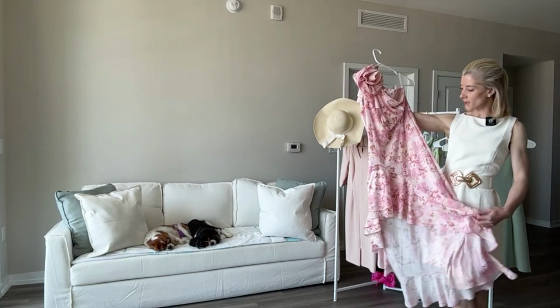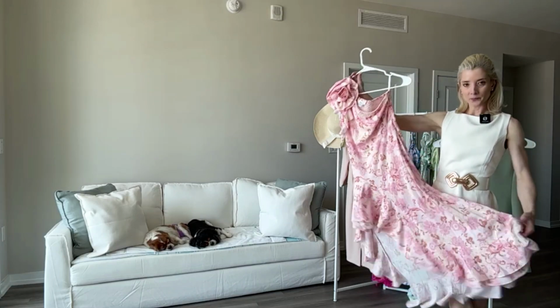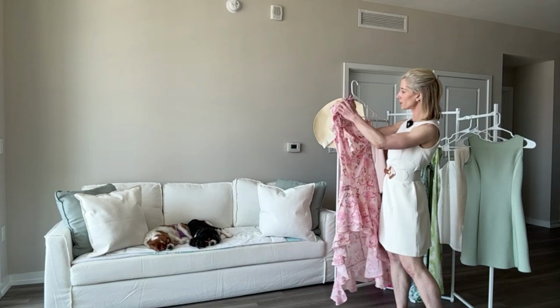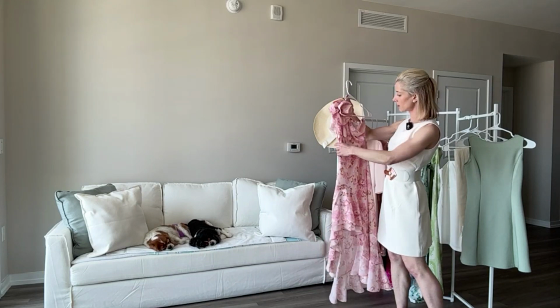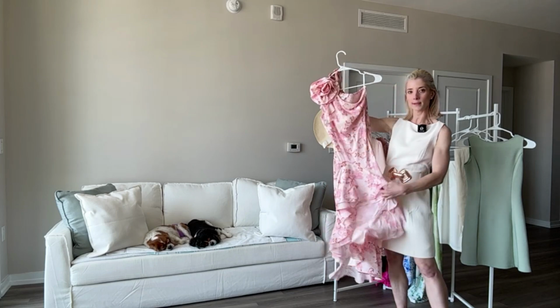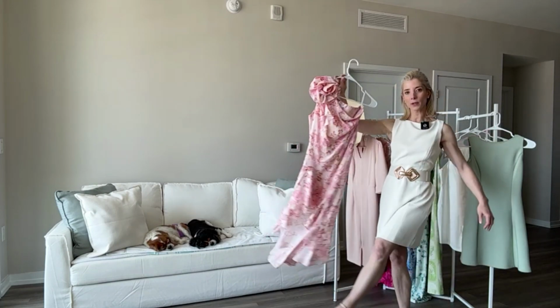This is so beautiful. I wore this in a spring fashion show that I have with Grace Karen. I have the size 6, which is beautiful, and it has a super cool asymmetrical design. You just kind of kick it out, and you could really move in this.